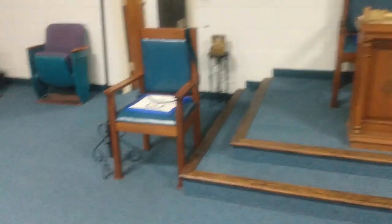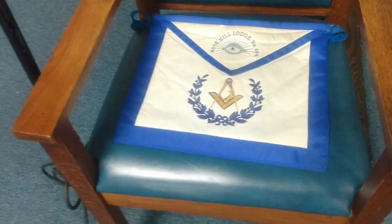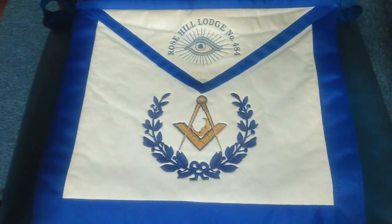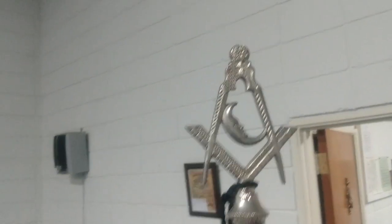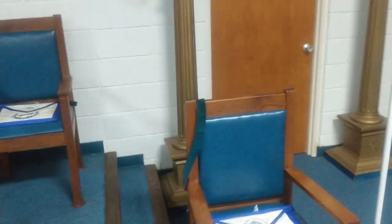Especially if you're a Grand Line officer, you would wear your Grand Line officer apron. You can see that's not a cornucopia. That's got a moon in the middle, and so does their staff. And that's pretty standard in masonry. But this is just to show you some about the Rose Hill Lodge and how beautiful it is.